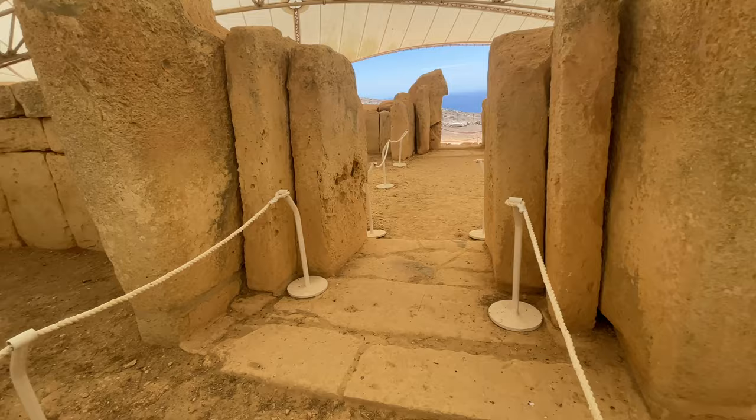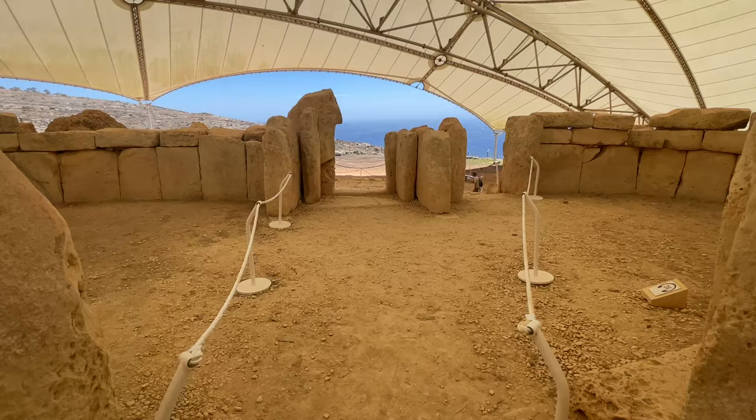5,600 years, people. 5,600 years. Look at that view. How amazing is that view?